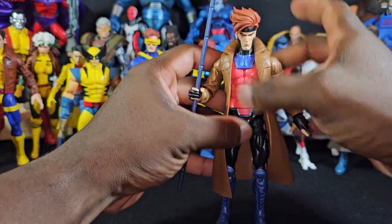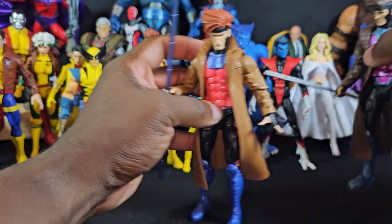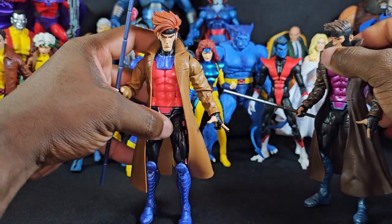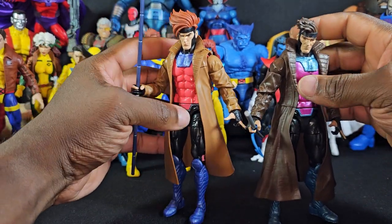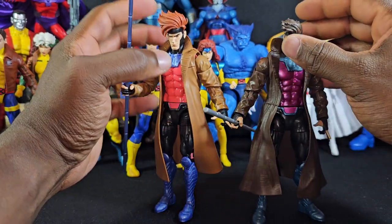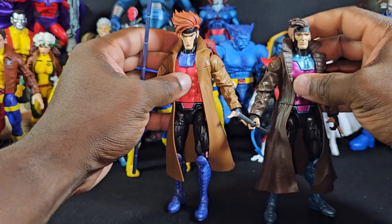Now let's compare him to his counterpart, which we have right here. And this is the other Gambit. I wish this dude could have came with an extra hand. Well, we'll go over that in a minute. But anyways, here's his other counterpart right here, the old Marvel Legends Gambit. You can tell there's a big difference.